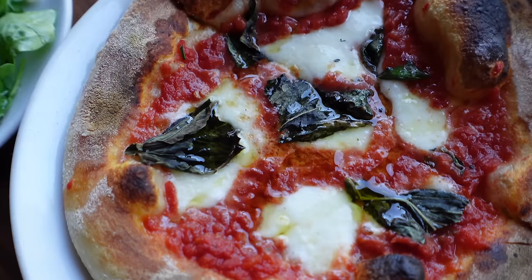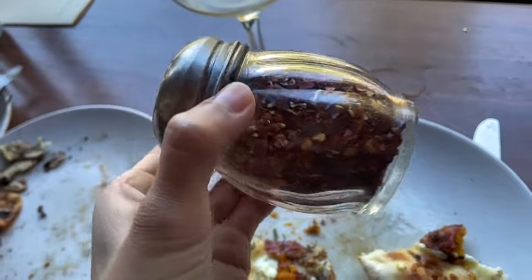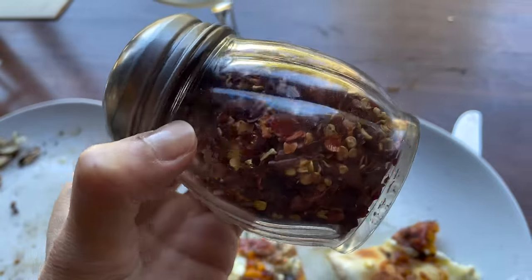Mmm. It's definitely saltier. I have a feeling you prefer the margherita pizza. This is sweet. I think the margherita pizza also has a sweetness, but my pizza definitely has more flavor. Savory. Both pizzas are good, but I prefer the zucca balsamica more because it's meatier. And if you want more spice, chili flakes at your service.